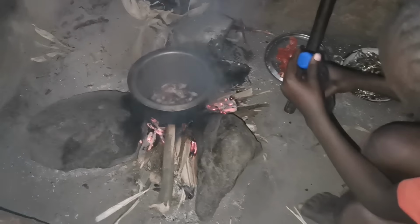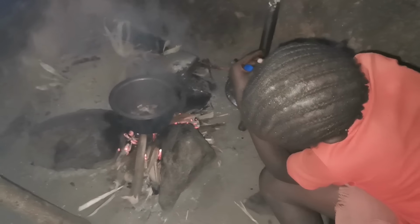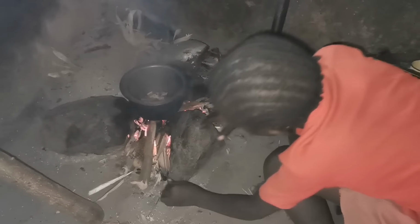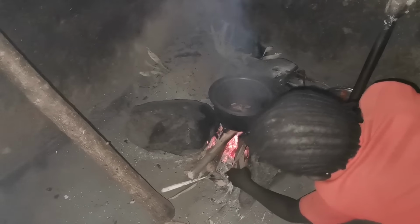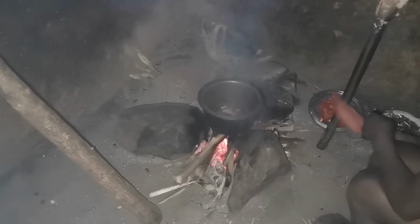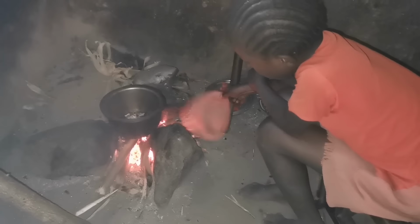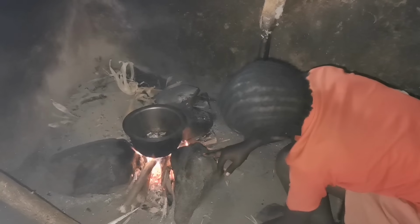Guys, now Mary is preparing omena for us. First of all, she starts by frying the onions and I think the tomatoes next, and then the omenas. She knows how to cook. She knows that's how it's supposed to be done. So here is Mary doing all that, and she's not having any trouble doing all this since she's used to doing it.